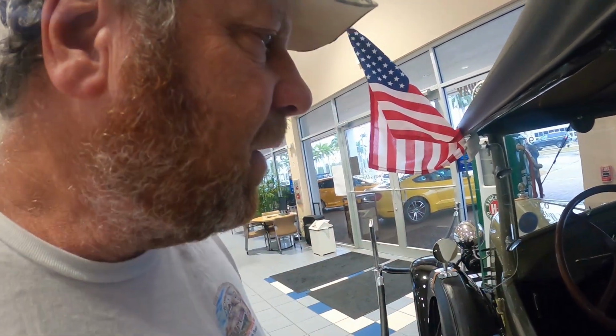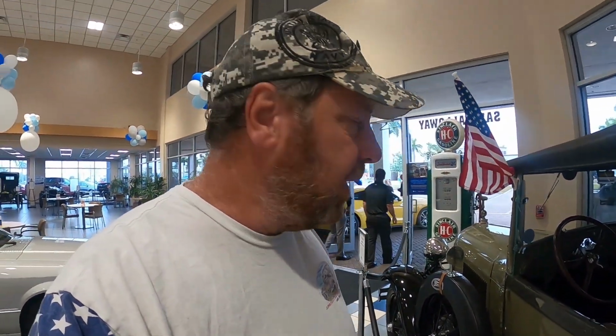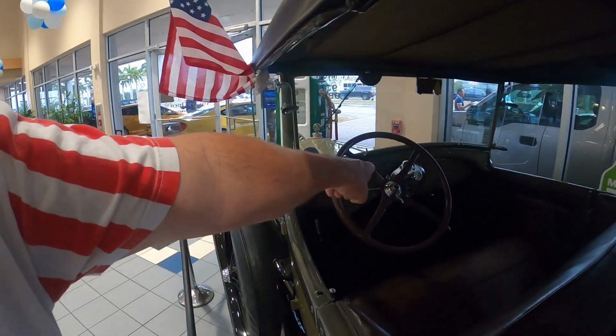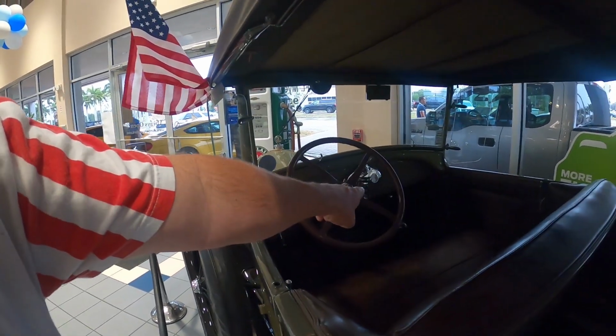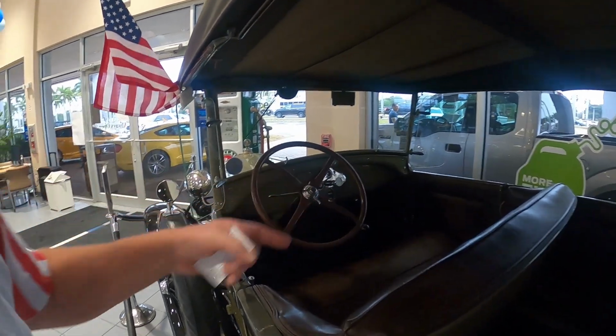Look at the dashboard though. I mean, it doesn't even have a speedometer. I guess they must not have had speed limits back then. Maybe they did, I don't know, but there's no speedometer here. There's just a key and fuel, and I think it looks like a compass.